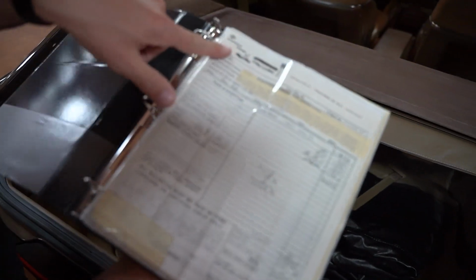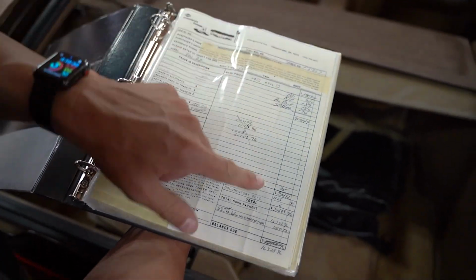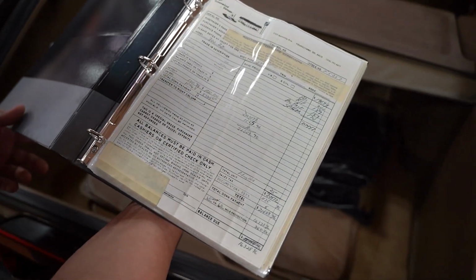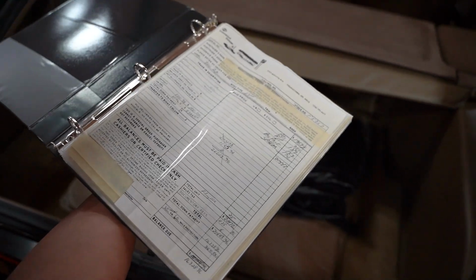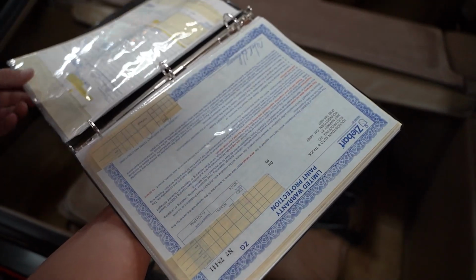We do have the original bill of sale on the car from Greenwood Datsun in Youngstown, Ohio. $20,000, brand new, back in 1985. There are some other receipts in here.